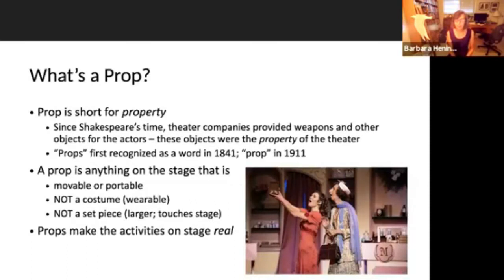Okay, I actually had to look this up. I knew that prop was short for property, but I didn't know why. So it turns out, since at least Shakespeare's time, theater companies used to provide some of the things the actors use, like weapons in a good Henry VIII. So these objects were the property of the theater, and it got shortened to prop or props by the 1800s and prop in 1911. So that's where that word came from. It's a property of the theater.